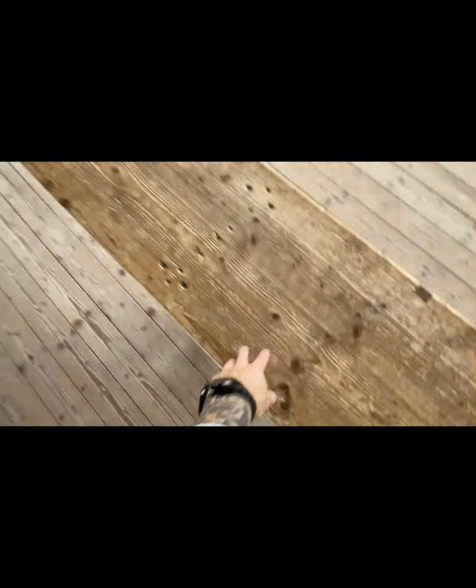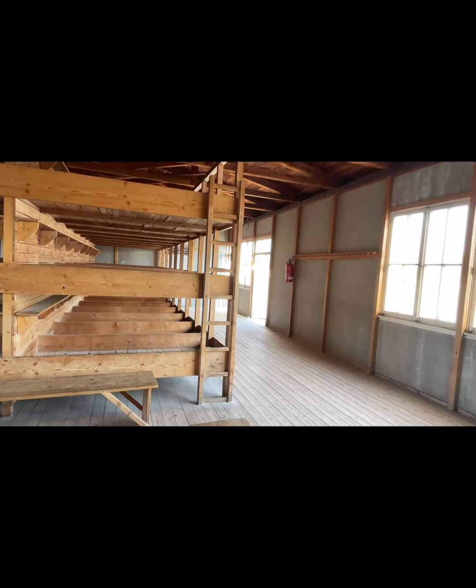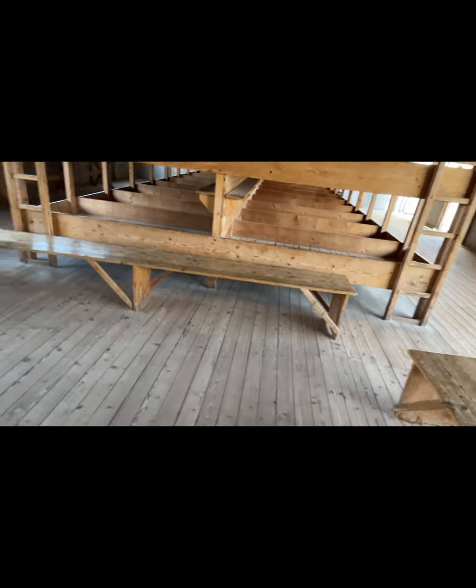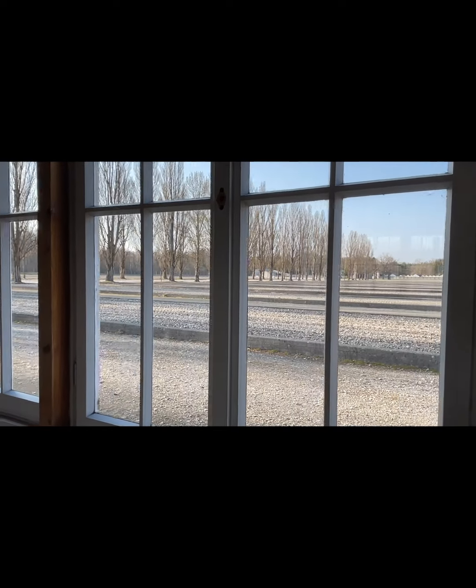They really used to sit right here and pray that one day they will be set free. And of course, I could always look out there. Look at that. Just acres and acres of land, of course, being watched by security guards everywhere. This is the view of what they used to look at every day in hopes of being set free, hopefully someday.